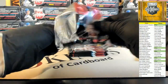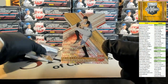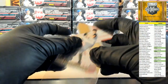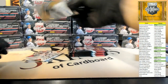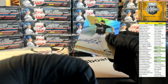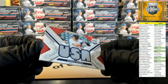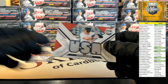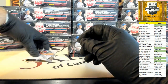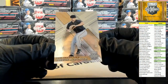Next up, Zach Kuknowitz, number 299. You definitely get a lot of hits. Next auto, Alec Marsh, going to the Royals. He was a high pick. I remember you and I walking around asking everybody. Next up, Jared Kalinick, number to 499, going to the Mariners. I know who Kalinick is. Behind that, Anudi Escaino to 999. And Trevor McDonald to 999.